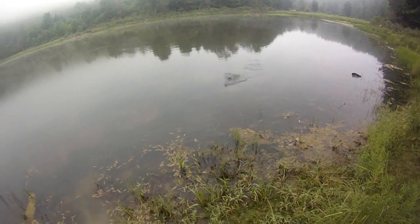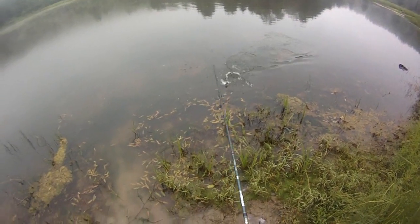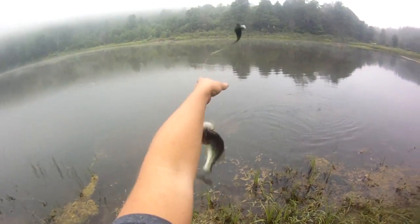I think I got bass here. Shoot. Baby largemouth.